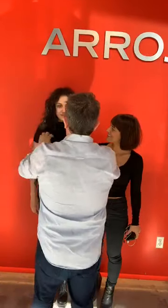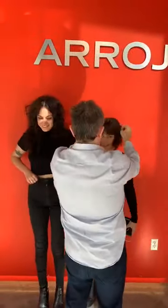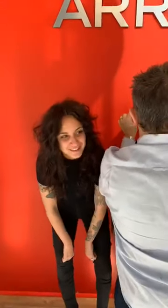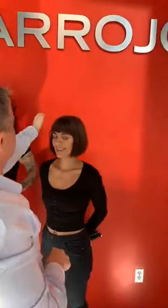Gorgeous. Okay. Wow, you could be a hairdresser in the making. She's gonna be a hairstylist. So we have a razor bobby bang, and then we have a sexy shaggy cool. Is that right? She looks good.